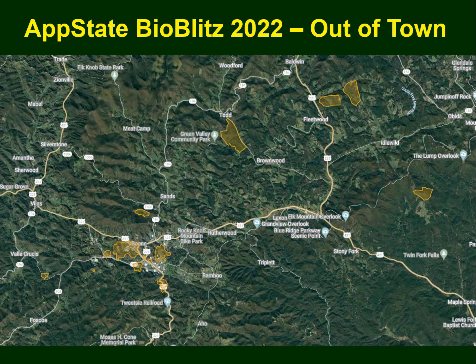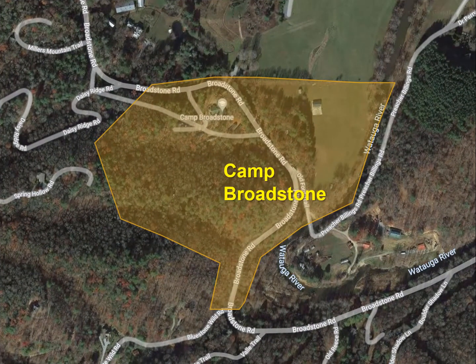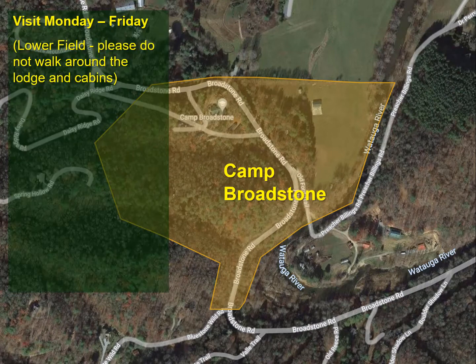Another place you can visit for the BioBlitz is Camp Broadstone near Valle Crucis. This is a place that's typically not publicly accessible because it's rented out for events and such, but we do have permission to go there with a couple of guidelines in place. If you go, please visit Monday through Friday. There might be weekend events going on. And please stay on the lower field for your BioBlitz observations. Do not get up on the hill and walk around the cabins and the lodge.